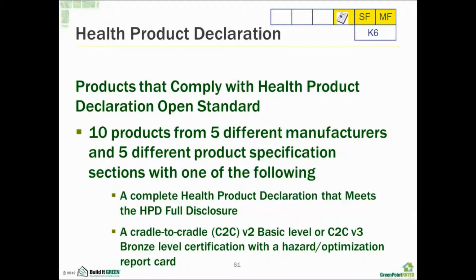This is not a measure that includes a specific threshold. It is actually a measure that includes a practice in terms of documentation. And so, products that comply with a health product declaration open standard. So what does that mean? It means we're looking for 10 products used in the project from at least 5 different manufacturers and 5 different product specification sections. Meet one of the following.